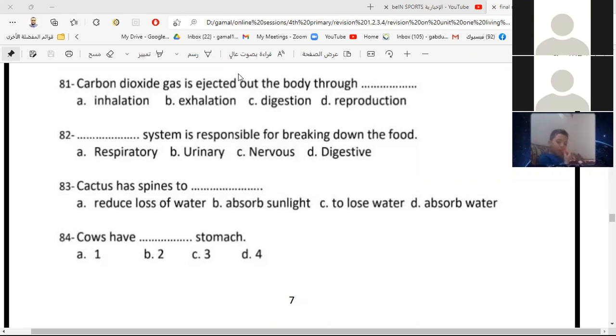Teacher, number 81. Exhalation. Read again. Carbon dioxide gas is ejected out of the body through what? Exhalation. Very good, my son. Exhalation process. Very good, Adam.